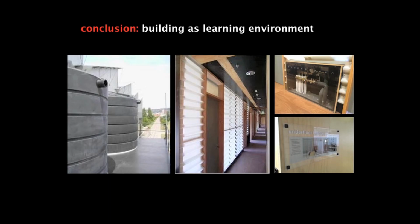So in conclusion, the building is a real learning environment for us, not only in the way that the architects intended in this more didactic form of presenting the various sustainability initiatives, but also the way in which we continually use it and transform it to support our learning and teaching needs.